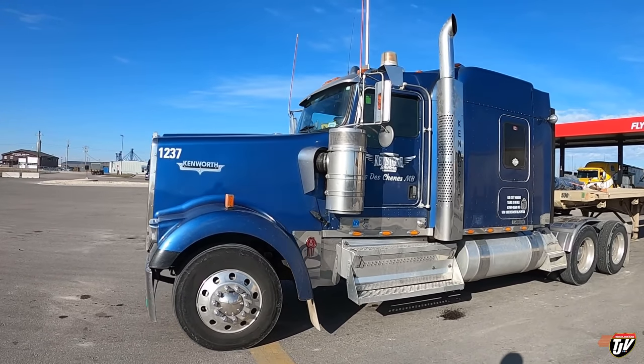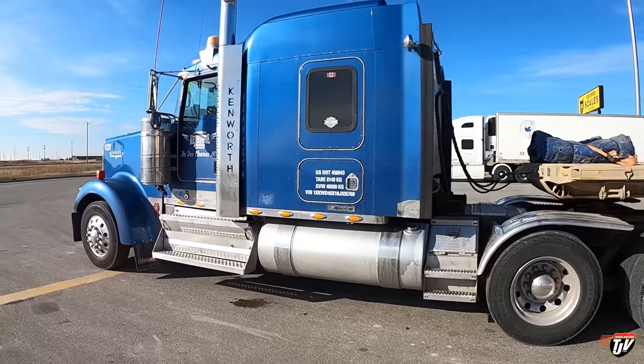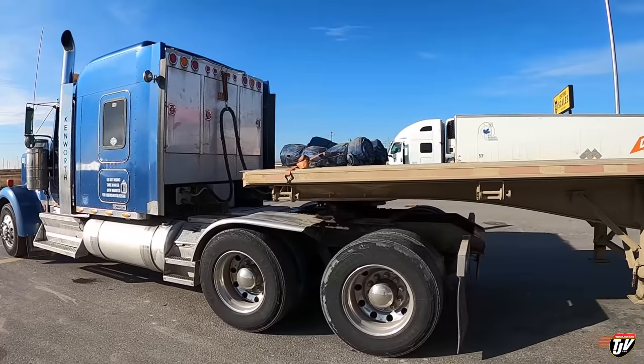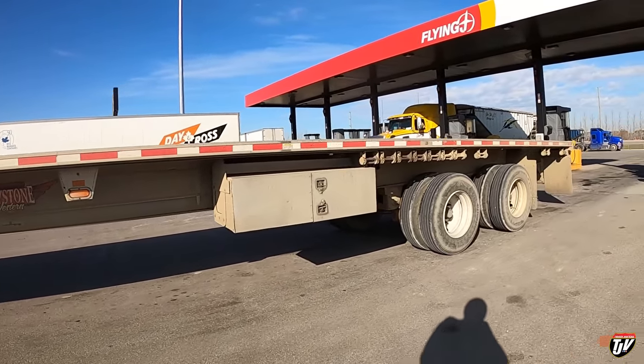It's a little dirty today. I had it clean, but those northern roads got a little bit of dirt up on her. And this trailer is filthy. I'm glad I'm switching it out for a different one. I hope that one's cleaner.